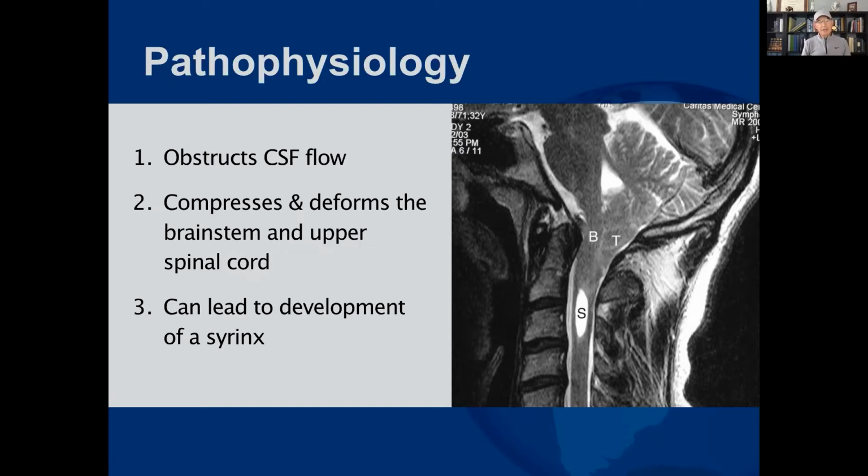And what's happening with this, and there's a lot of debate as to what the mechanism might be, but what's happening is fluid is driving into the spinal cord, and that's a syrinx, and that is with an S there. Fortunately, that's a relatively small syrinx. I've had folks come in that have a syrinx from cervical 1 or 2, pretty much all the way down the spinal cord. A syrinx can be a paralyzing condition.